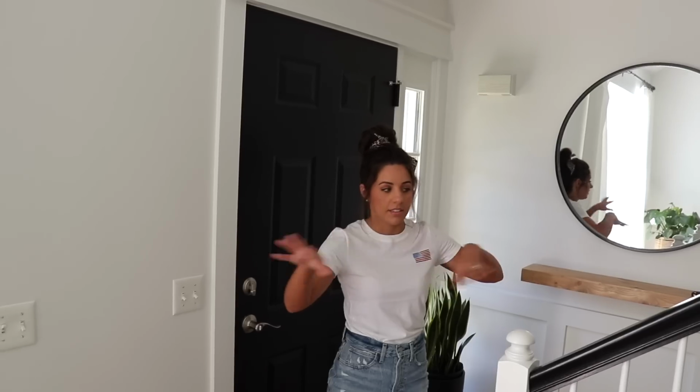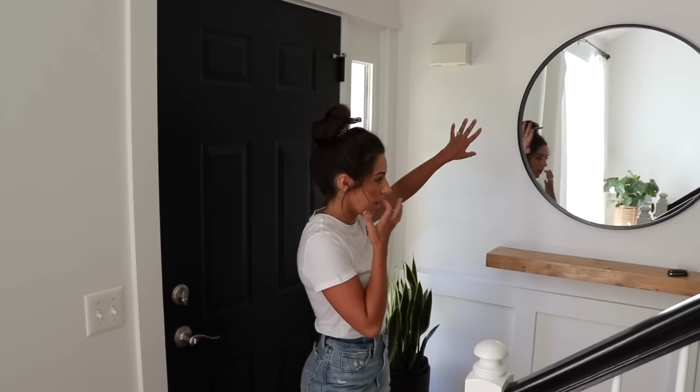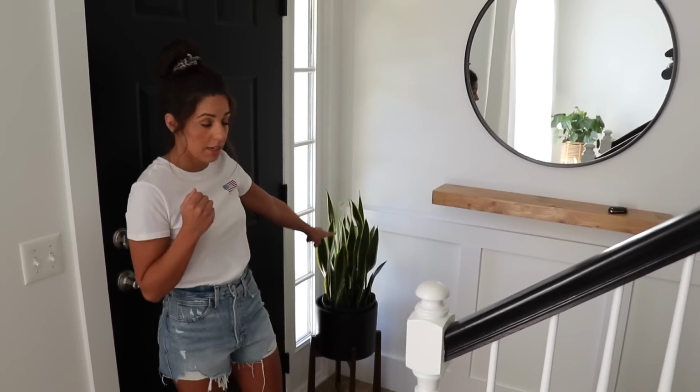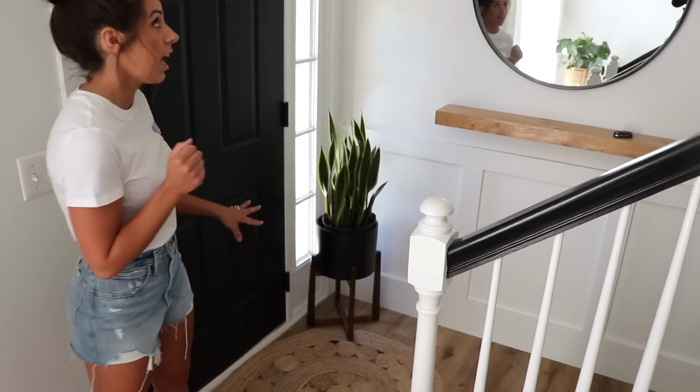So as you come this way, this is our front door. You guys, if you've been keeping up on this, you've probably seen a lot of my house tours, so you probably kind of know the way my house is set up now. But this is our entryway. I've showed this before. This little mirror from Hobby Lobby, this from Target. And then I ended up just putting a little snake plant here in my Target planter. Love this rug from Overstock.